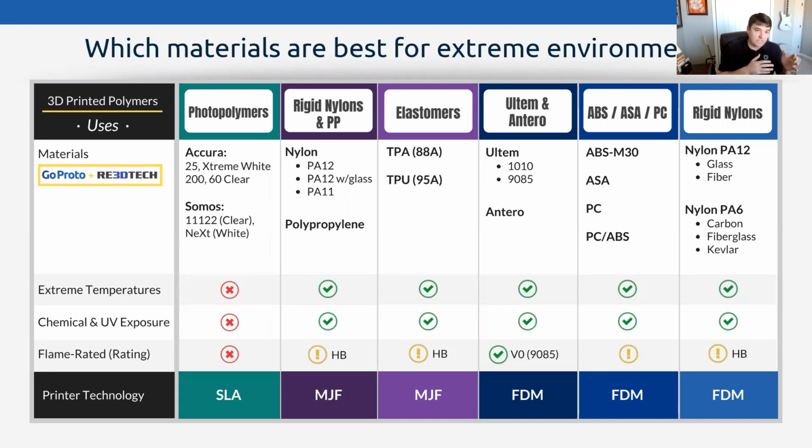Now, on the MJF side, if you have an injection mold and you think you're going to replace it with millions of parts coming out of MJF, more than likely that's not a good application. You're going to want to stick with the injection molding side. But if you've got 5,000, 10,000, possibly 20,000 parts in that ballpark, yeah, MJF is a great application and great tool for that.